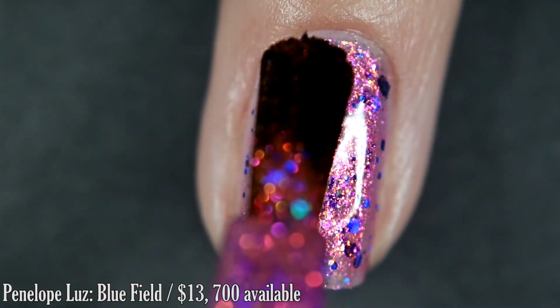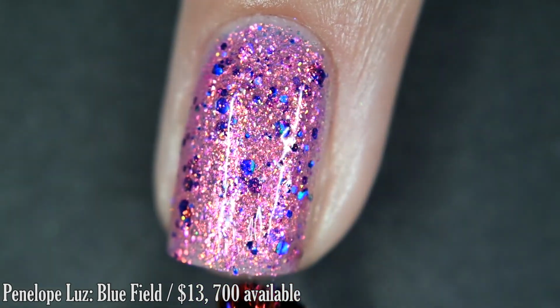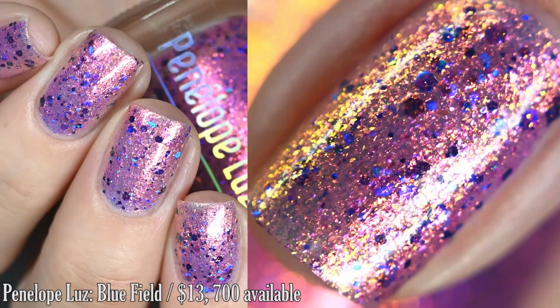I got full coverage in 3 coats. This is a glitter, so if you don't love texture, you're going to want some top coat to finish this off. Maybe 2 coats of a top coat. There's a good amount and a good variety of glitter in here, so it's also going to require some scrubbing to remove, but this shifty shimmer that's in here is strong.